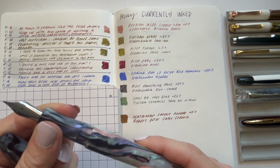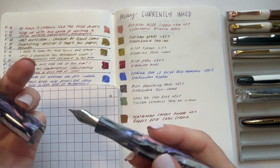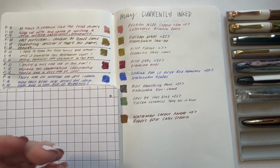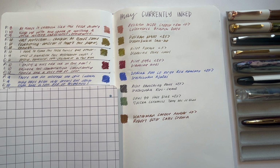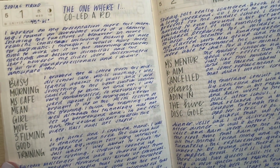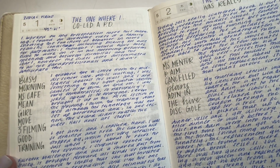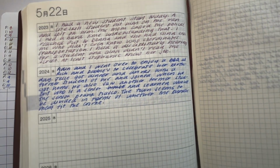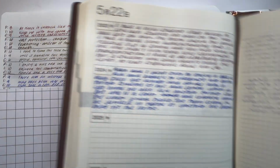But other than that, it was great. It very well could be user error. So I'm just going to keep an eye on that. And let me show you. So it just was a beautiful pop of color on the white Tomoe River paper and the Hobonichi Hone. And then in my 5-year, this is what it looks like in my 5-year.